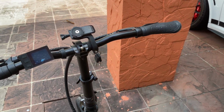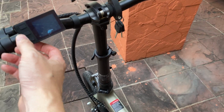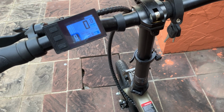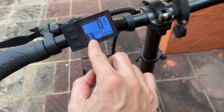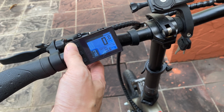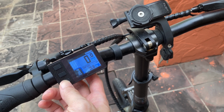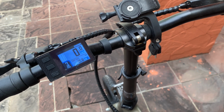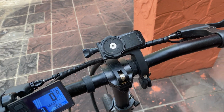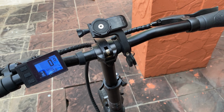All right, so this is the NAKXUS F1. I've installed my Quad Lock over here. If you want to turn this on, press the middle. It's as simple as that. You turn this thing on. This is not a scratch, it's actually a sticker I've left on. If you want to go all the way to number 5, that is obviously the highest power. I normally leave it at 3, and frankly, I've been using this maybe 3 times a week. I've only had to charge it just yesterday, in fact.